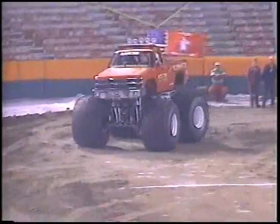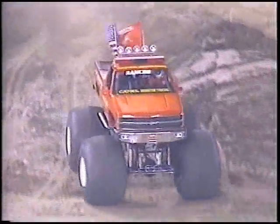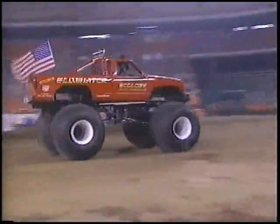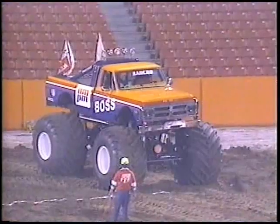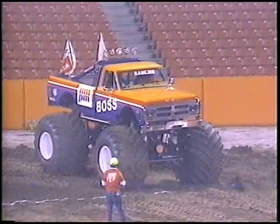And Reese handles it beautifully as he sets himself up for the final straight. The finish line located at the end of the crushed cars on the final straight. There's the finish line poles, and Reese sets the pace in qualifying. The first run, 21.17 seconds for the Eliminator.